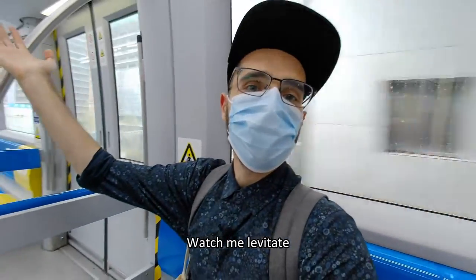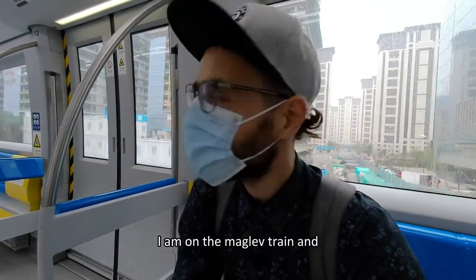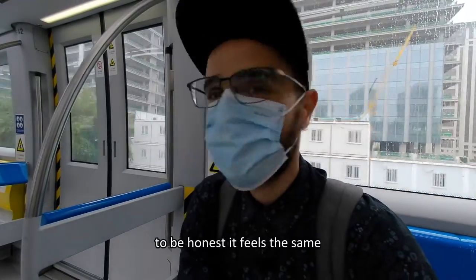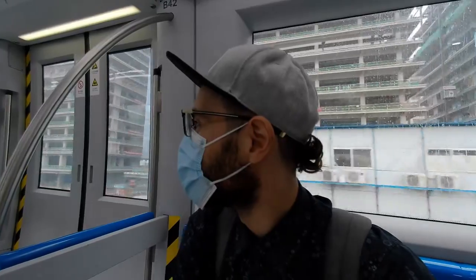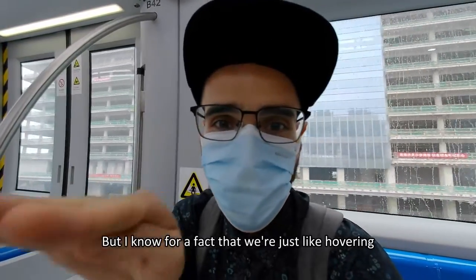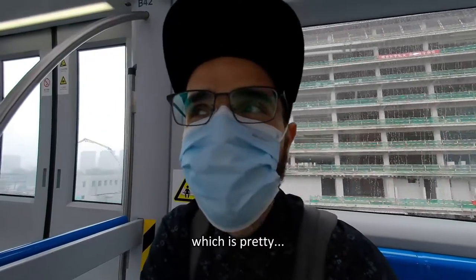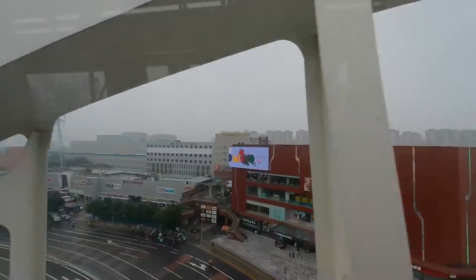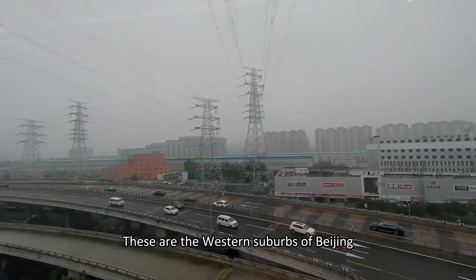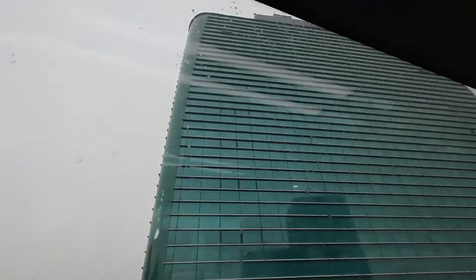Watch me levitate. I am on the maglev train, and to be honest, it feels the same. It feels regular. But I know for a fact that we're hovering above the tracks, which is pretty sci-fi. These are the western suburbs of Beijing. This is a massive building.